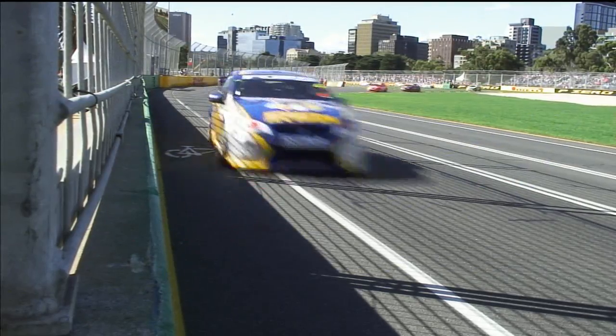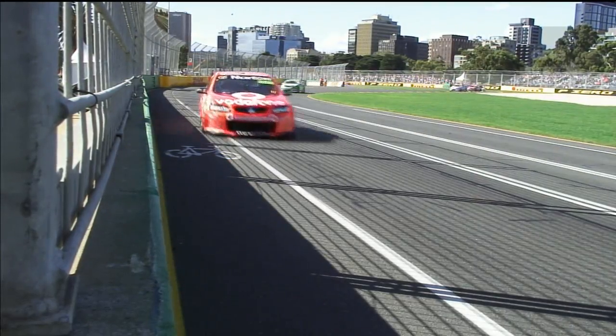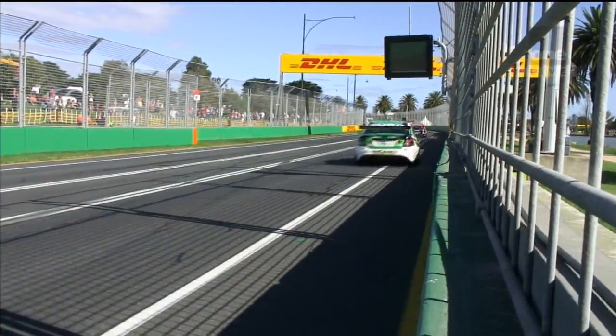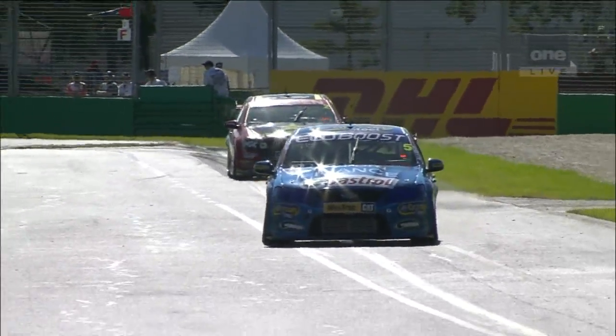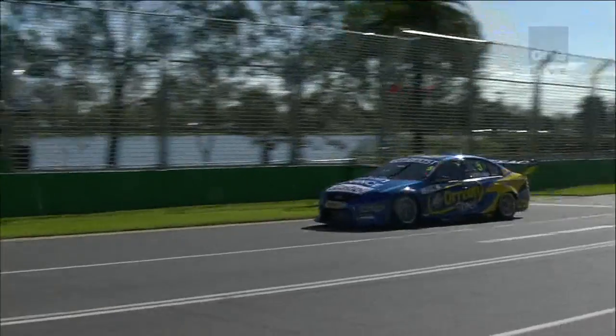And that's a good effort from Craig Lowndes, because you can't forget he had a DNF yesterday, so he started rear of field today. So playing into Craig Lowndes, he loves this sort of race. You know, he's a hungry bloke. He just gets in there and just keeps firing it up the inside of people all day long.